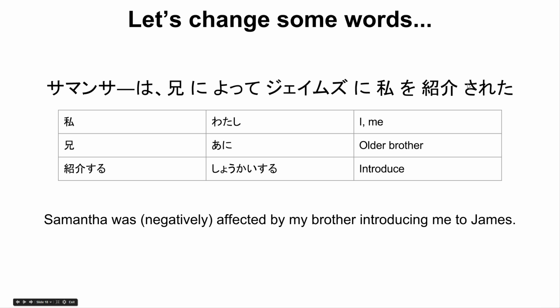I was introduced to James by my brother, and it negatively affected Samantha. So the sareta with Samantha wa work together to say, and it negatively affected Samantha. Samantha wa ani ni yotte James ni watashi o shoukai sareta. I was introduced by James. Oh, sorry, to James. I misspoke again. Watashi o shoukai sareta, to James by my brother. Samantha didn't like it. Poor Samantha.